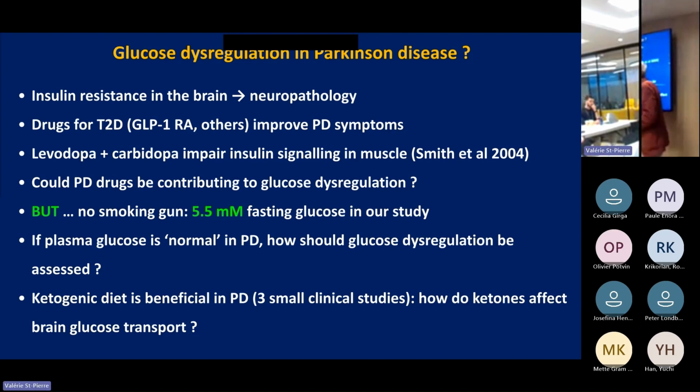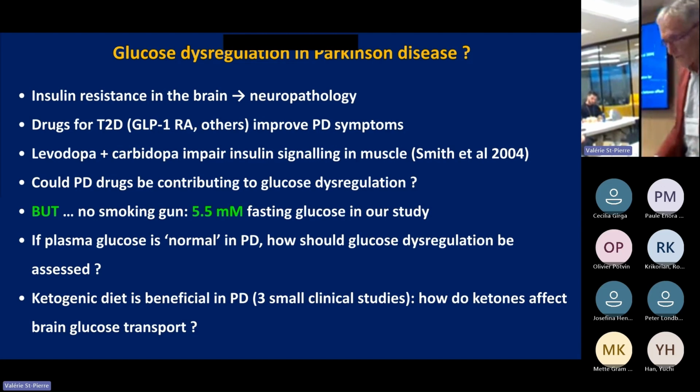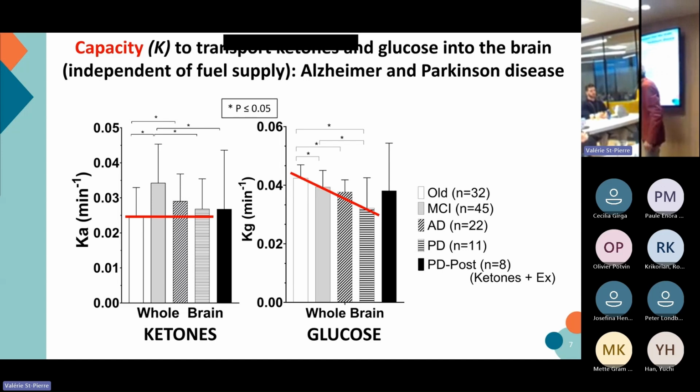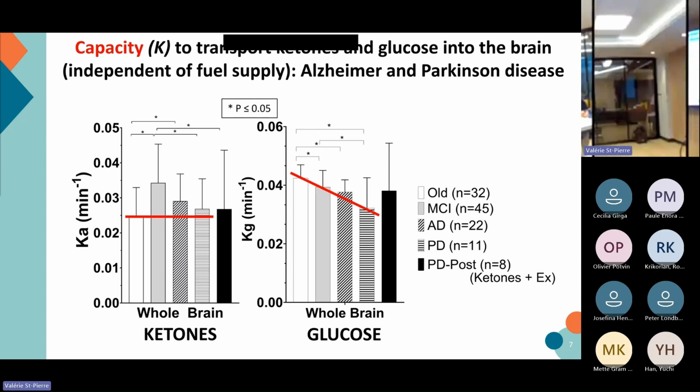And a similar sort of question is that if the ketogenic diet is beneficial, as it's been reported, what's the impact of ketones on brain glucose transport? So if we come back to what I showed you earlier, I showed you the first bars in the middle and on the left in both cases before, and I showed you that the ketone uptake by the brain is increased in mild cognitive impairment and then comes back down in Alzheimer's disease, but it's still as high as in the healthy controls, whereas it's going down for glucose.